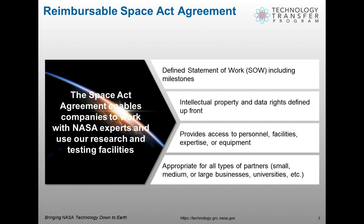Reimbursable Space Act agreements are unique to NASA and are used for collaborative research and development. Space Act agreements define the project scope, intellectual property and data rights, and the schedule for the project.